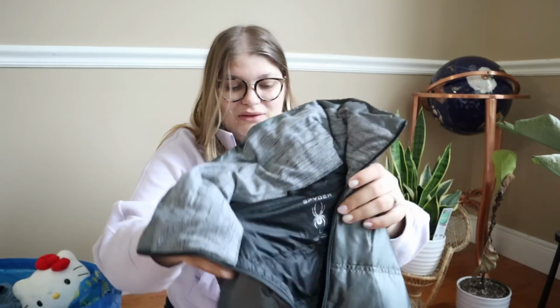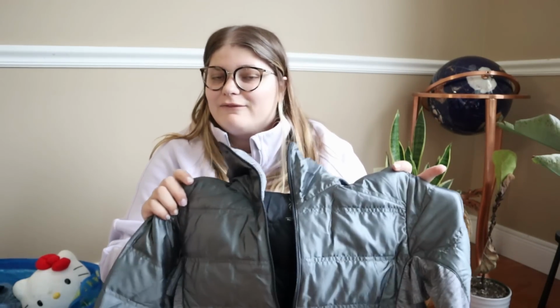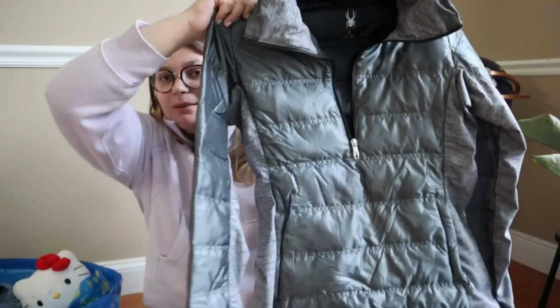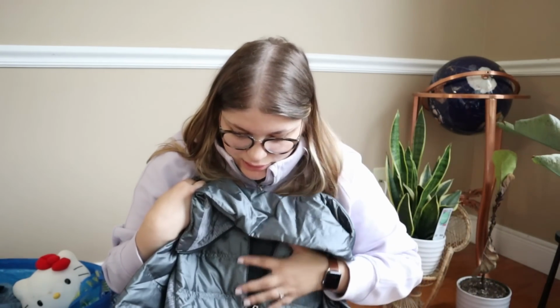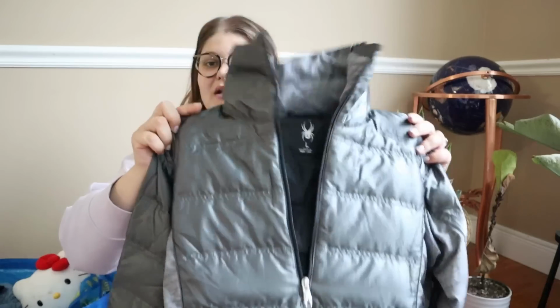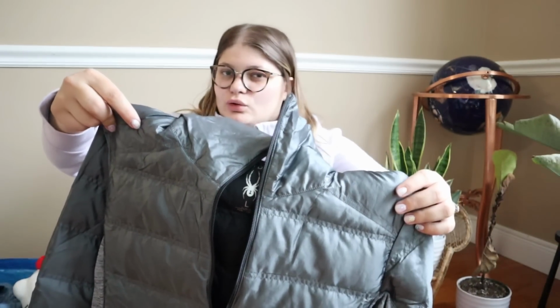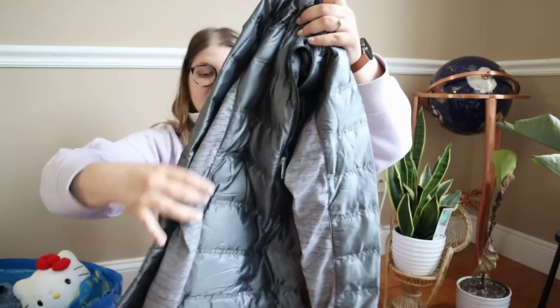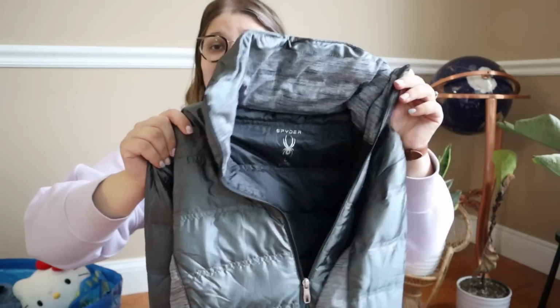This is exciting too. This is a size large women's piece. This is a Spyder jacket. So Spyder is kind of hit or miss, for me at least, but for a puffer like this, I think that this will do well. This is actually a quarter zip, which is kind of interesting to me. It's got this really nice dark grayish color with a kind of green undertone going on. And then we have a lighter gray under the arm. I think this should do well.